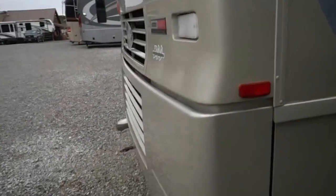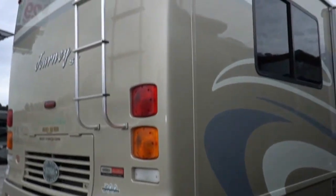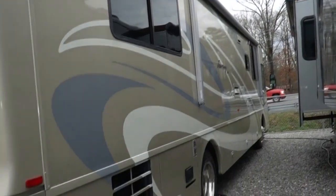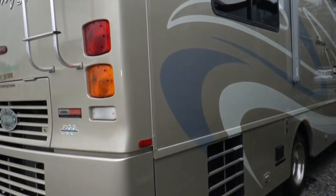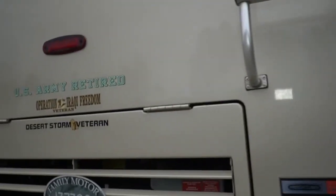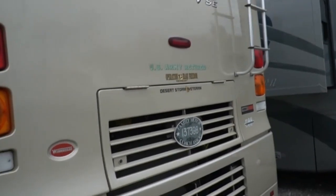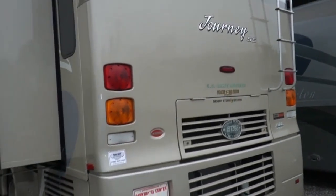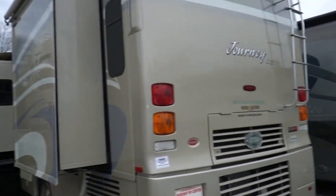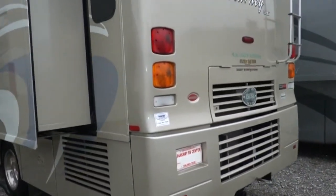It's got the Allison 6-speed transmission, and it's got the upgraded 10,000-pound hitch on the back. And you can see it's not scuffed up, it's not beat up. Army veteran owned. It looks like he was in for quite a while, or she. Iraqi Freedom and Desert Storm. That was about a 10 or 11 year difference between the two conflicts and wars. I like the fact that both slides are on the same side.